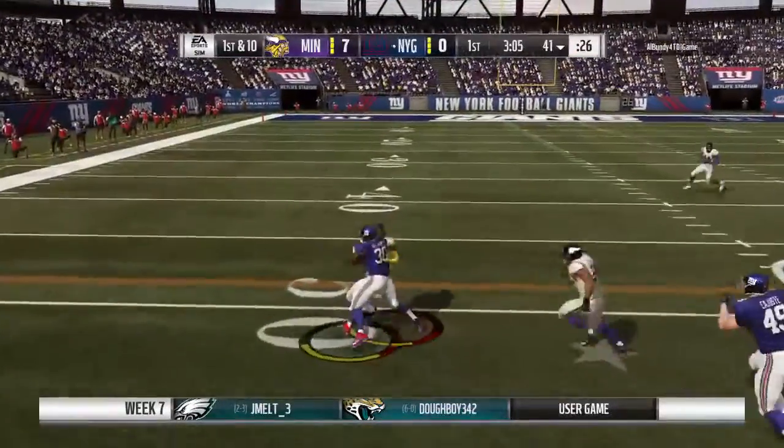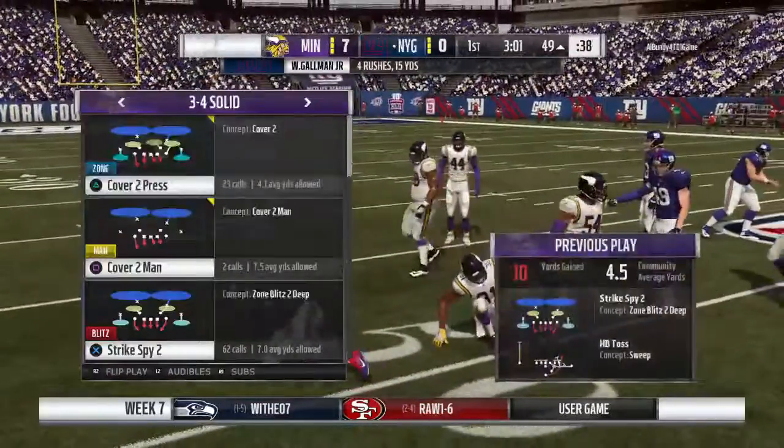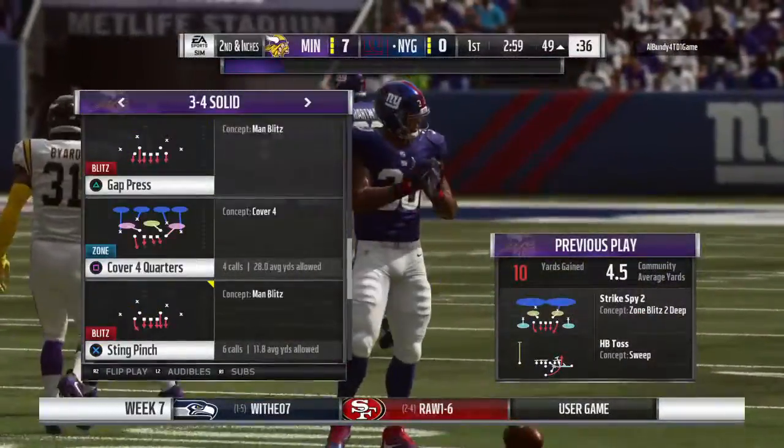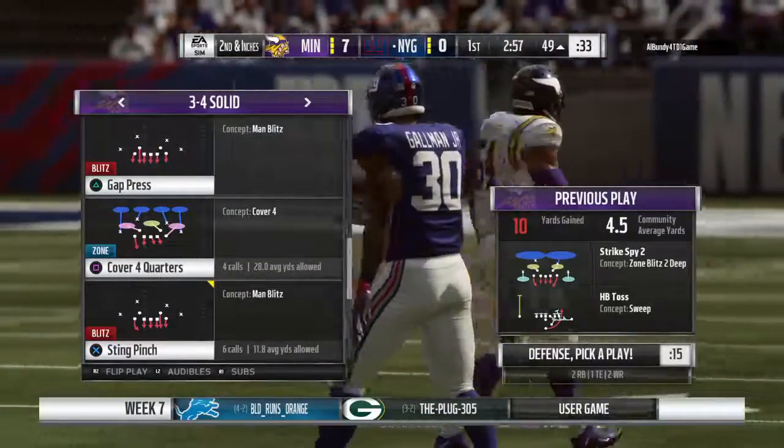They'll begin with a run by Gallman. And he'll get it into enemy territory just across midfield at the 49. Give him 10 yards on the pickup, and that'll bring up a 2nd and just about a few inches here.